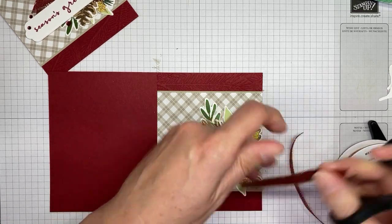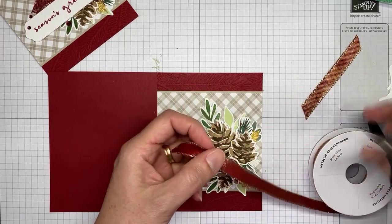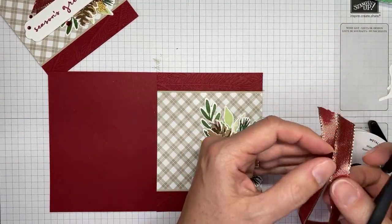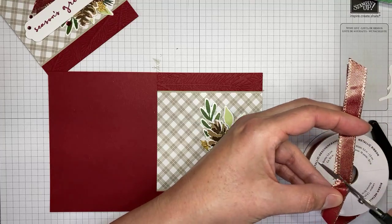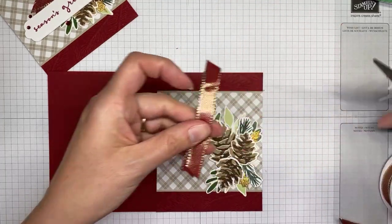And Karen K, look away. These are not my nice scissors. So they're just the ones I had laying on my desk. So look the other way. I know it's going to drive you crazy that I'm hacking this with the regular old paper snips, but they work.